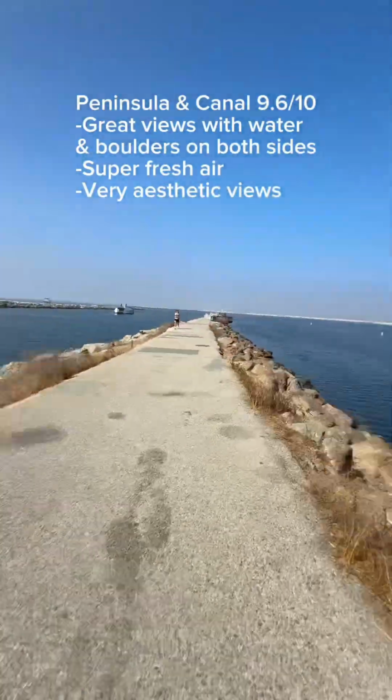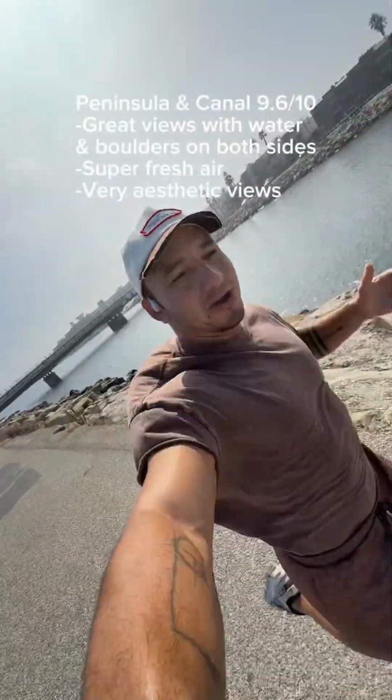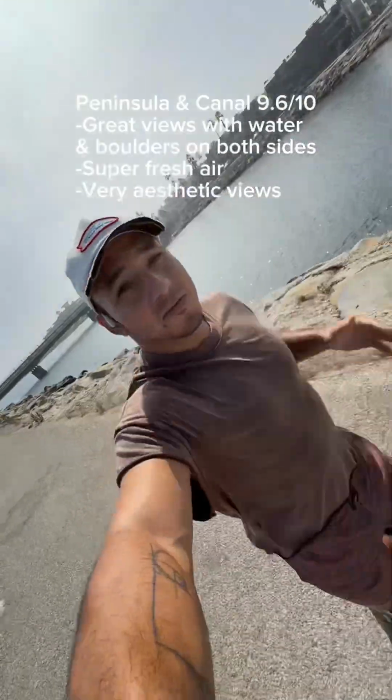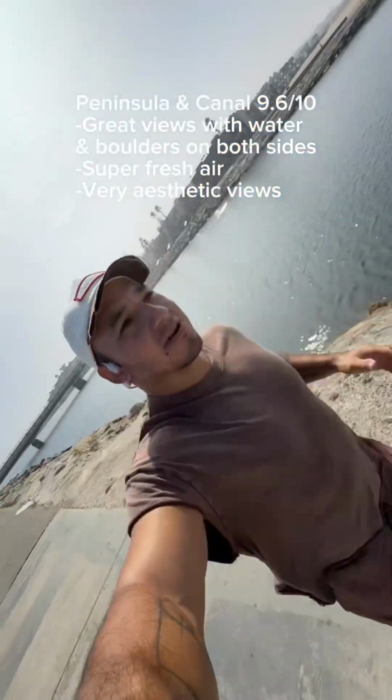This is by far the best part. Got boulders on both sides, very fresh. The wind is blowing, it's not too hot. Sun's beaming, but with this wind, we feel real good. We feel like Forrest Gump running to the edge of the ocean and turning around coast to coast.